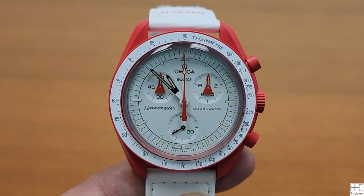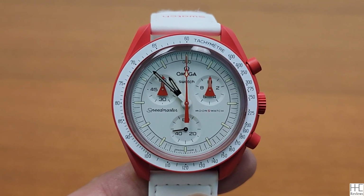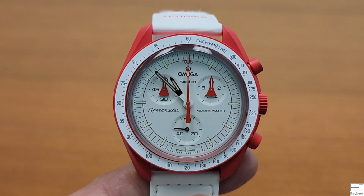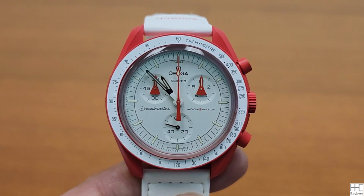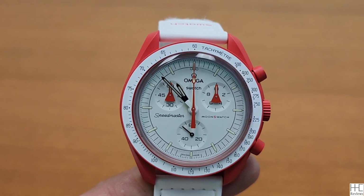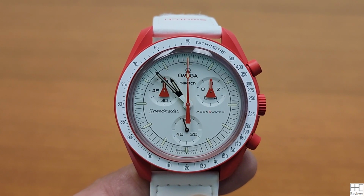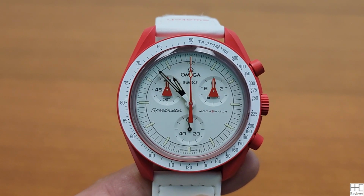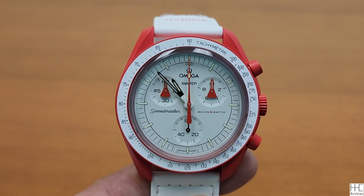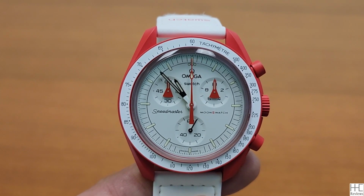So today, I'm taking a quick look at this Mission to Mars MoonSwatch. It's a collection of 11 watches introduced by Swatch in March 2022. Perhaps it's one of the most hyped releases in the last 3 to 5 years I can remember, no matter what the price is, what the type of watch is. It was kind of crazy.